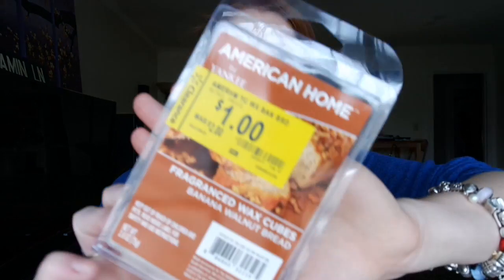So I looked for an end cap and there wasn't anything there, and then I perused the clearance section and they had like a whole basket full of different seasonal discounted ones that I actually picked up quite a few from. The first was the American Home by Yankee Candle Banana Walnut Bread. This was clearance down to $1, and this smells just like the banana bread candle that I love but haven't had great luck with.